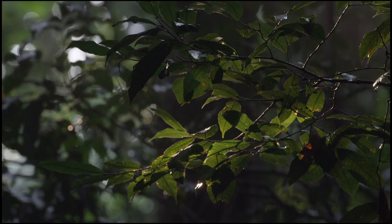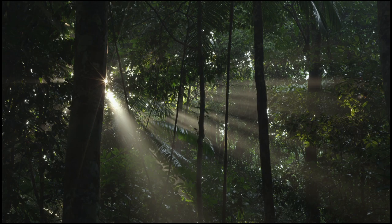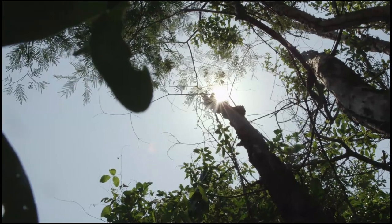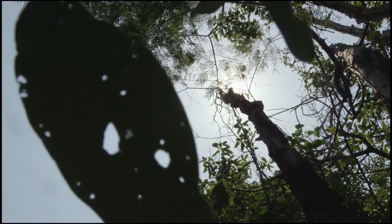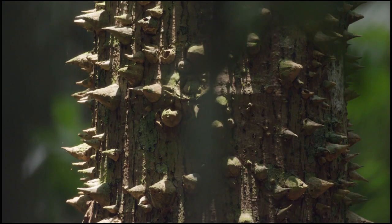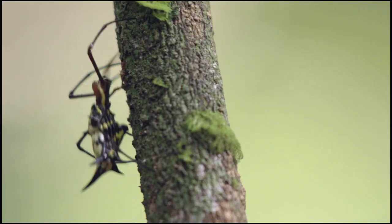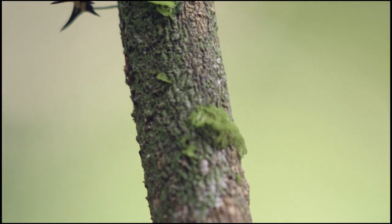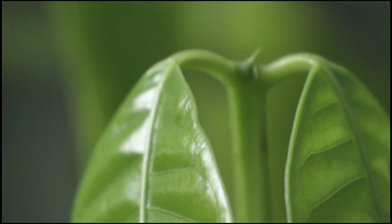Many of the plants in the understory have evolved large, flat leaves to absorb as much sunlight as possible. The spiders, insects, and other animals that occupy this shady world have found many ways to live and thrive.